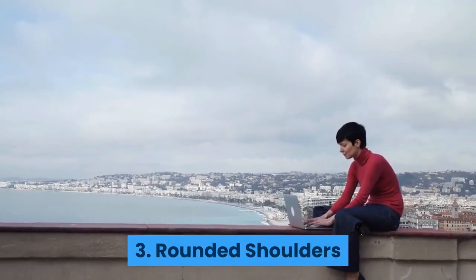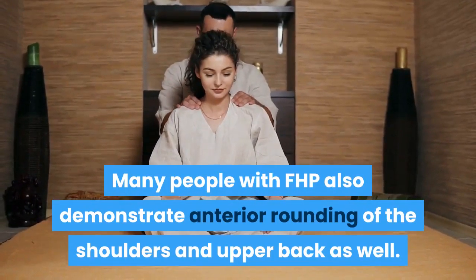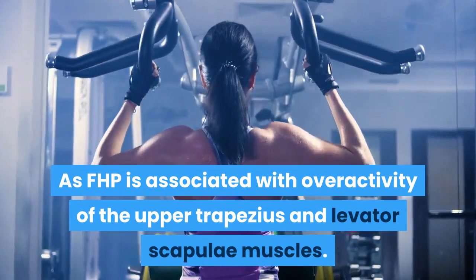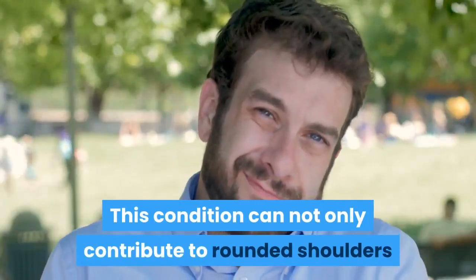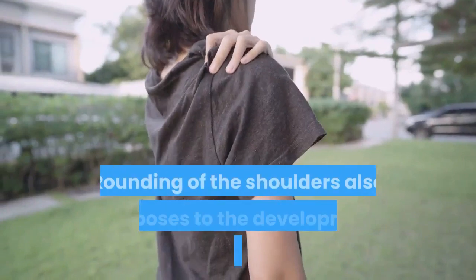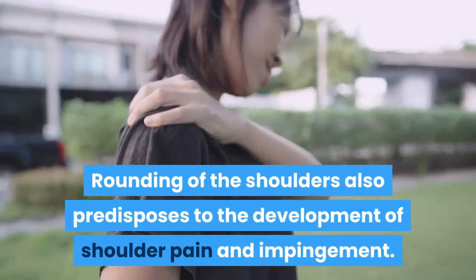3. Rounded shoulders. Many people with FHP also demonstrate anterior rounding of the shoulders and upper back as well, as FHP is associated with overactivity of the upper trapezius and levator scapulae muscles. This condition can not only contribute to rounded shoulders but negatively impact the normal movement patterns of the humerus and scapula. Rounding of the shoulders also predisposes to the development of shoulder pain and impingement.